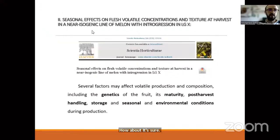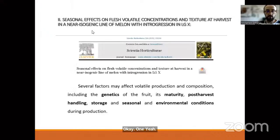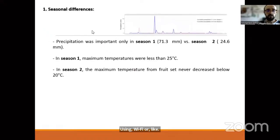Regarding the seasonal effects, several factors may affect volatile production and fruit composition, including maturity, post-harvest storage, and seasonal and environmental conditions during ripening or during production. Regarding the seasonal effects, precipitation was important only in season one.